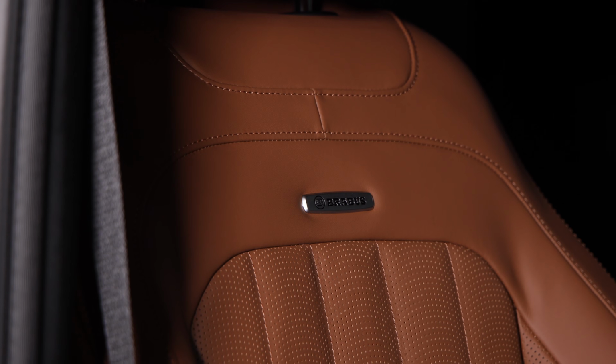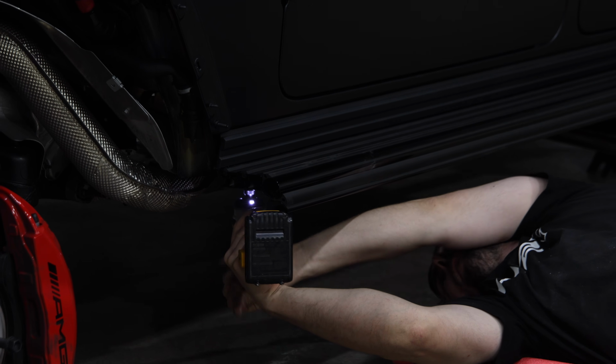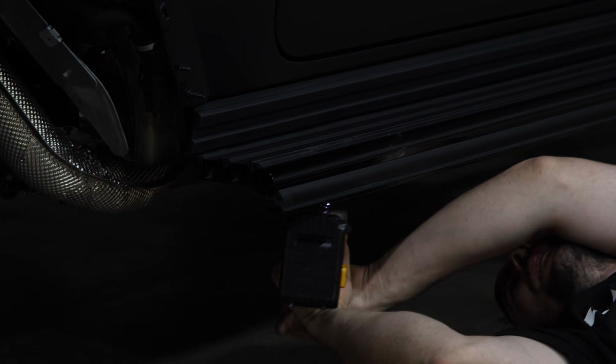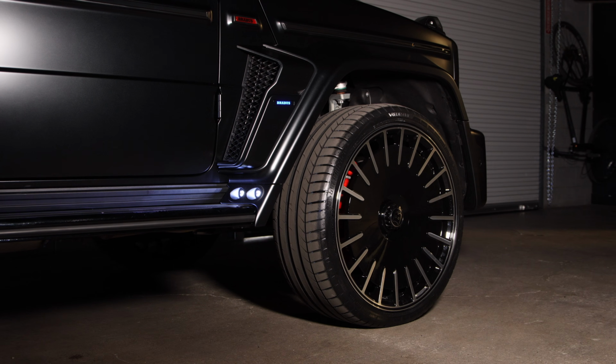Carpets, seats, steering wheel, full body kit, wheels, exhaust with the black tips. We also powder coated the side steps from chrome to black gloss. Absolutely everything matches on this car. It's so dark, it's beautiful. We're excited to deliver it to the customer.